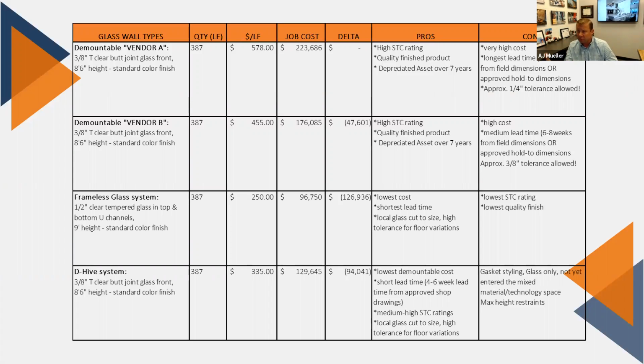We show them photos, and we'll show them our portfolio if they can see examples of different types of systems. They started off here with, we'll call it vendor A, a demountable system that was prefabricated. It was not a pre-assembled system, but prefabricated metal combined with the glass, and you have to assemble it on site. This is where you have very low tolerance. But this was the pie in the sky design. So at $578 a linear foot, they had a total cost of $223,000.